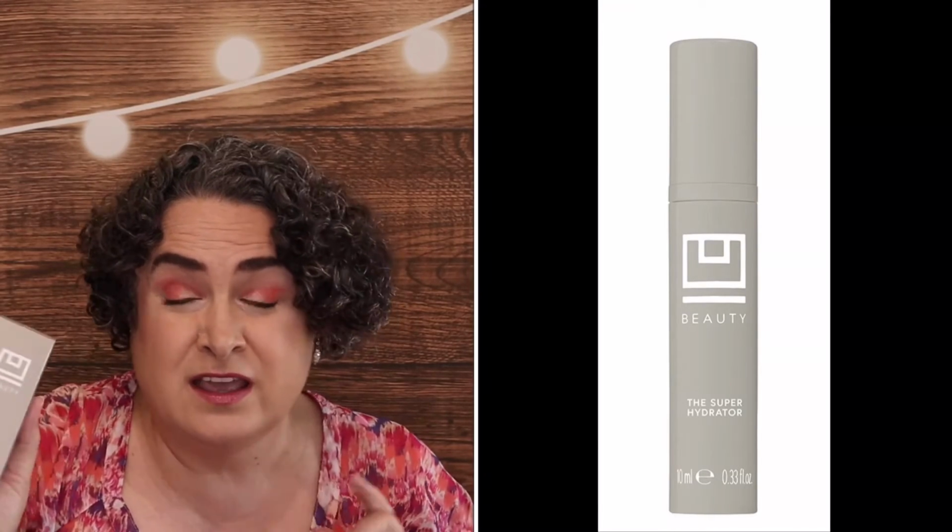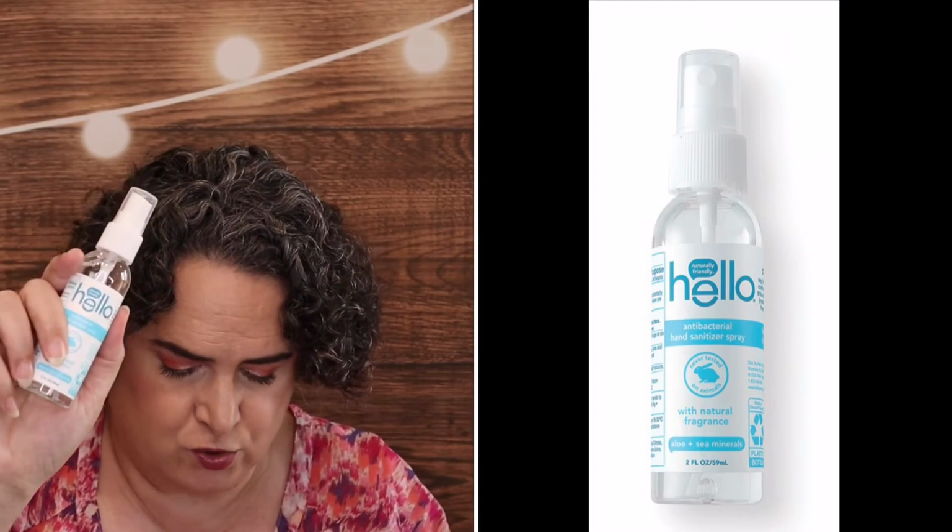I really like the NewBeauty products. I think they are really good. Kind of an underrated brand. I really like them. Perfect to keep in your car.